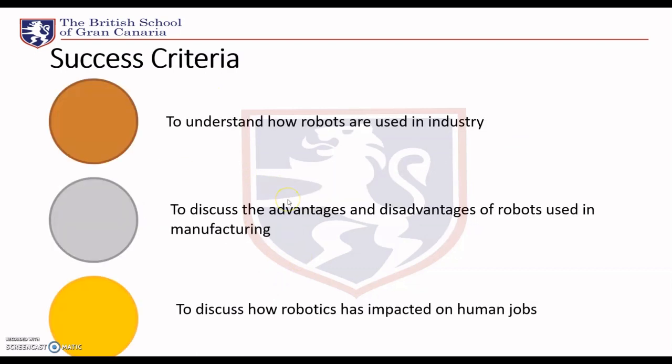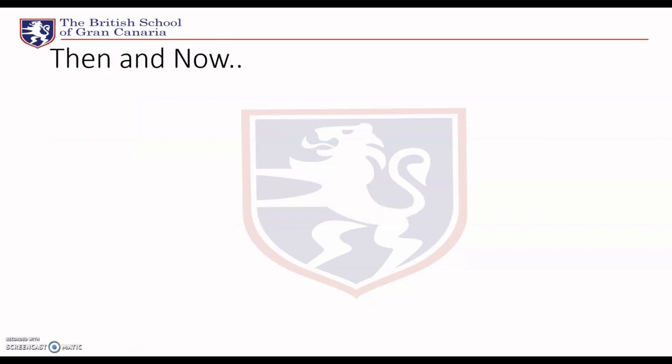Now, this is the success criteria. So you're going to understand how robots are used in industry. You're going to discuss the advantages and disadvantages of robots used in manufacturing. And you're going to discuss how robotics have an impact on human jobs. Okay, but most of this you're going to investigate yourself. I'm just merely going to introduce it to you.